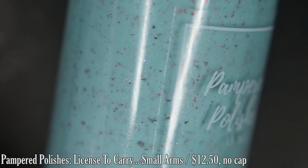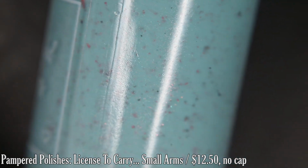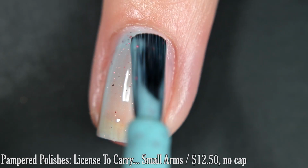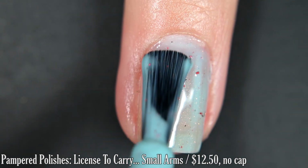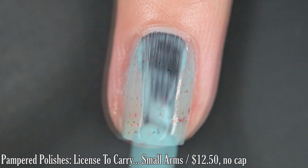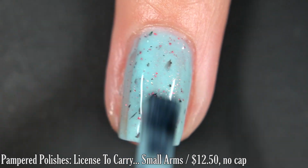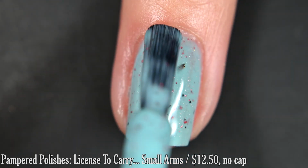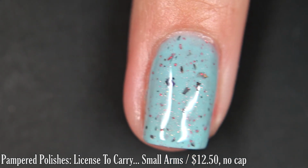So up next, from my brand Pampered Polishes, we have License to Carry Small Arms. This is inspired by dinosaurs, and it's described as a light turquoise crelly with an aurora shimmer, red metallic flakes, and matte black flakes. This is one of my favorite polishes Cooper has made so far. I think this is such a cute, fun, playful combination. I think the formula is good. I did 2 coats for full opacity. You might end up needing 3 depending on your application, nail length, and visible nail line. You'll want top coat to smooth over any kind of texture that these larger flakes can create, but removal will be easy. So there are 2 coats.